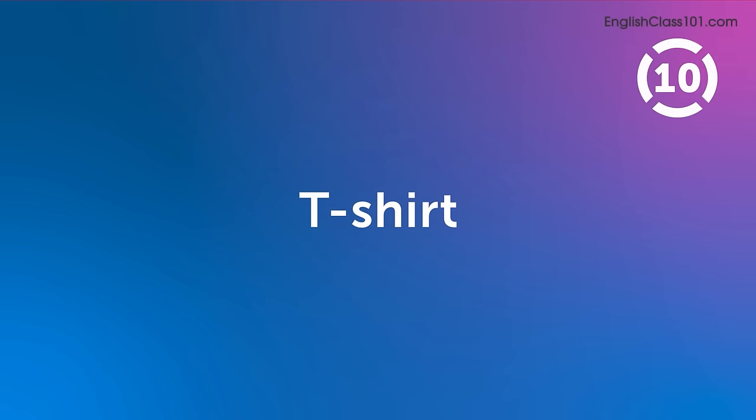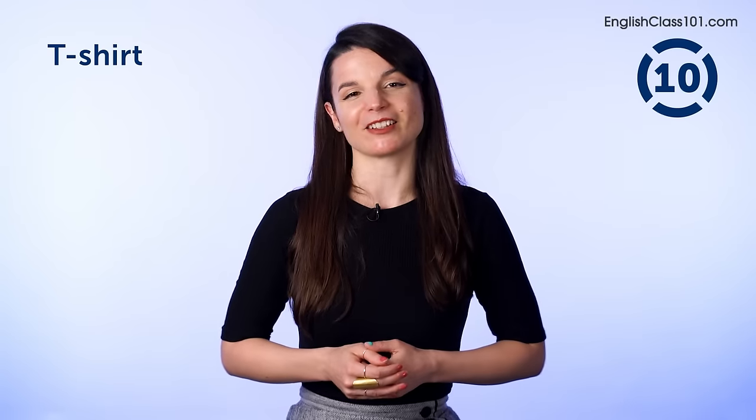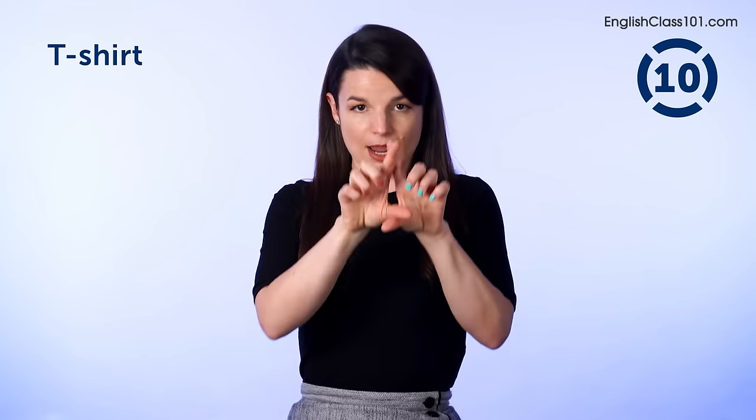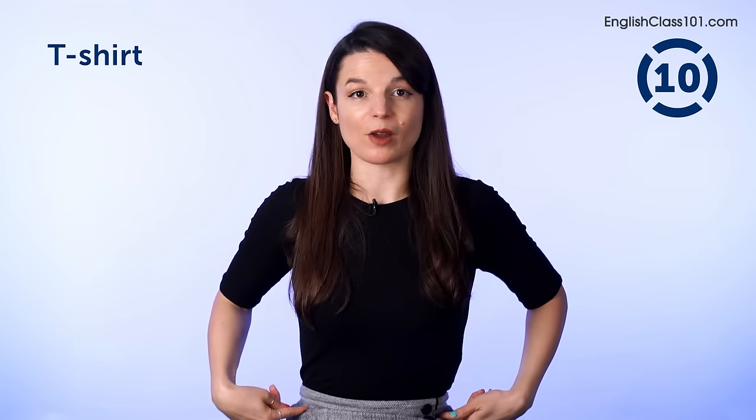T-shirt. A t-shirt is a very popular type of shirt. It's a very casual, easy to wear piece of clothing. A t-shirt is very easy to understand. It's shaped like a T. So a t-shirt has a very simple shape at the top. It's a short-sleeved shirt that ends about here, and then it goes down to about the waist of the person wearing it. So it makes a big T shape.